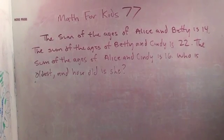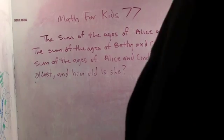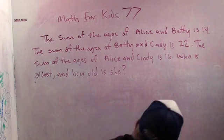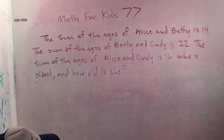Okay, here's the next problem. The sum of the ages of Alice and Betty is 14. The sum of the ages of Betty and Cindy is 22. The sum of the ages of Alice and Cindy is 16. Who is oldest, and how old is she?